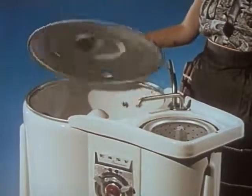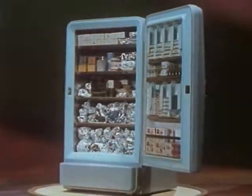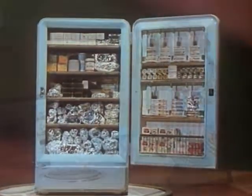And to help manufacturers achieve the highest quality aluminum products, the Reynolds Metals Company maintains a full-time aluminum styling and design section.